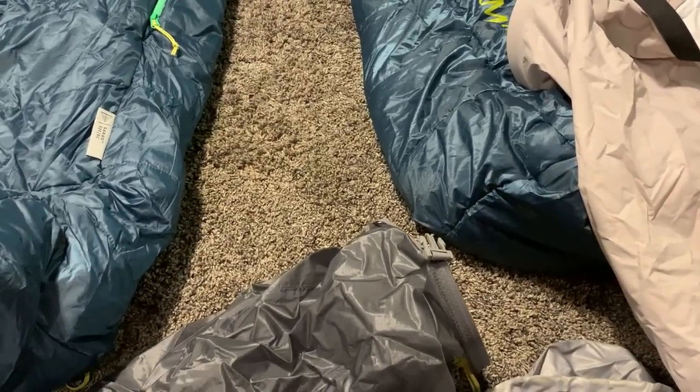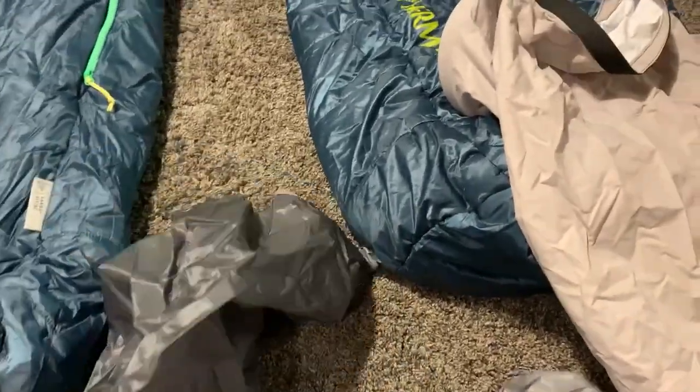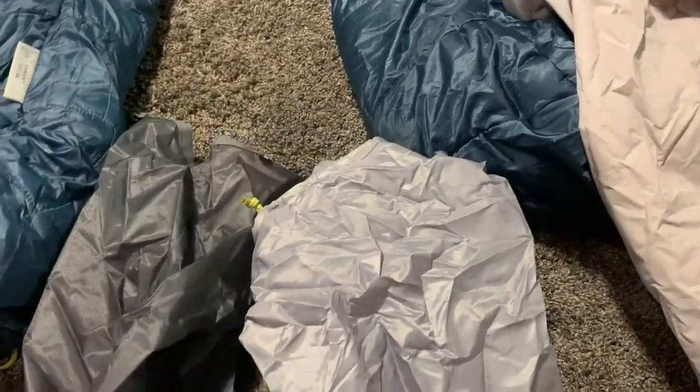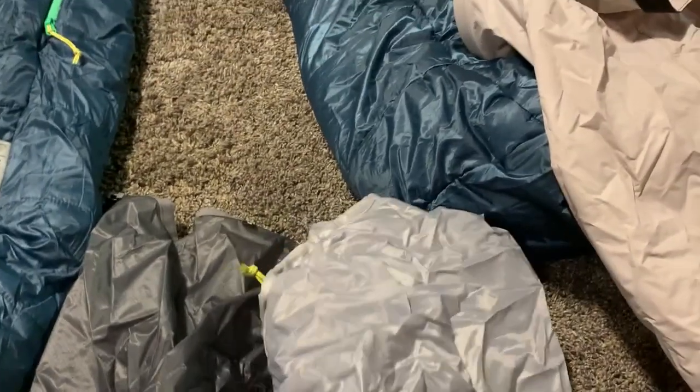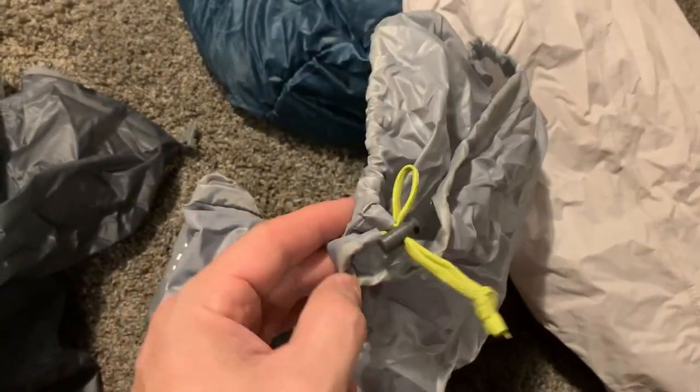One thing I want to talk about real quick before we get these stuffed into these compression bags is the compression bag that they come with when you buy them is maybe adequate to do the job. It has more of like a cinch top.